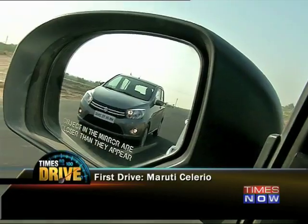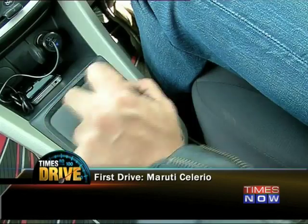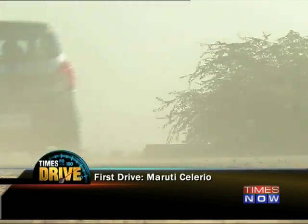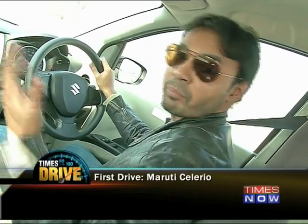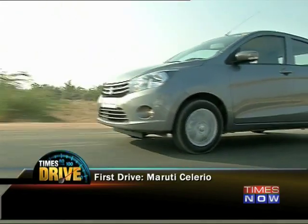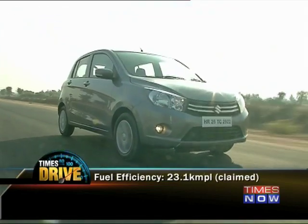So the good news is you get the convenience of an automatic without having to pay the extra cost. And yes, the Celerio is pretty conservative in its fuel consumption too. Now, automatics are known to be gas guzzlers, and a lot of people get put off because of the rising fuel costs and everything. But this car is a different story, and if folks at Maruti have to be believed, it gives a mileage of 23.1 kilometers to a litre.